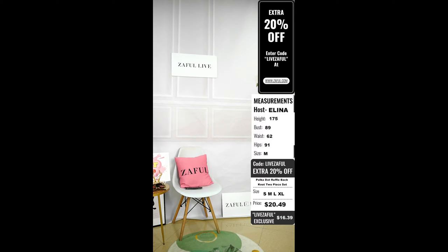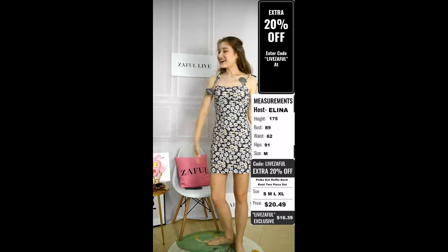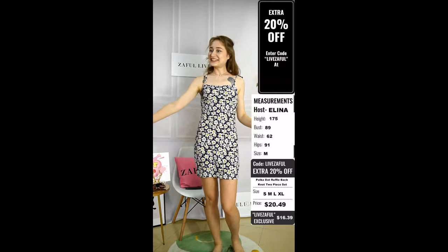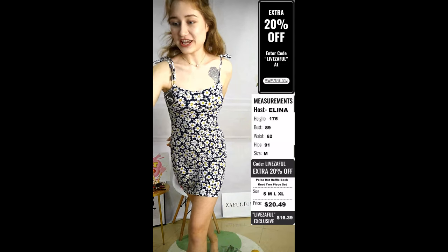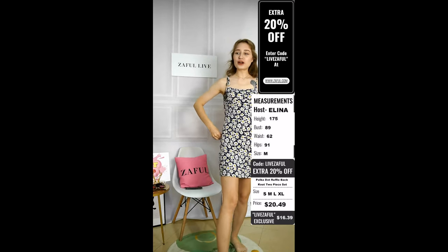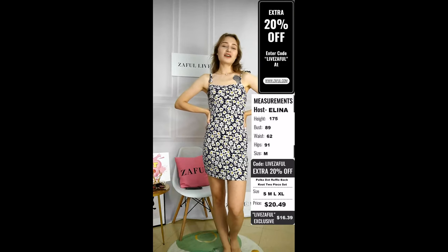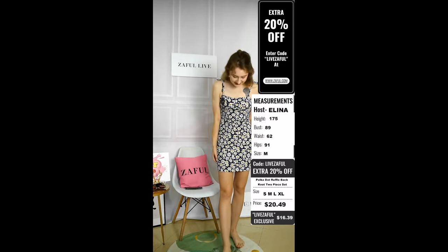Yeah, and I'm here, I'm changing for another. And I'm already done. Back. How you can see, it's such a nice, Thai floral bodycon cami dress.